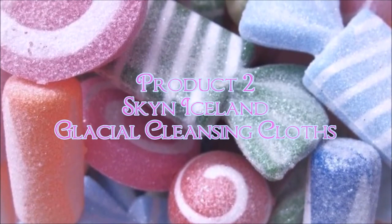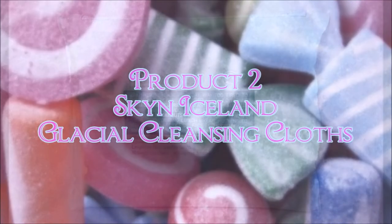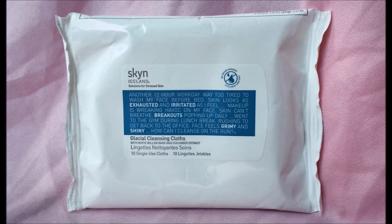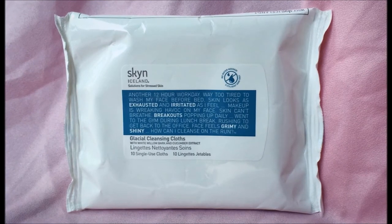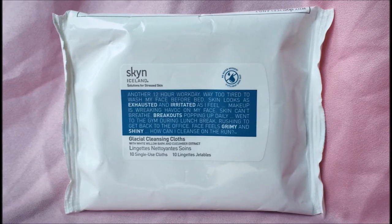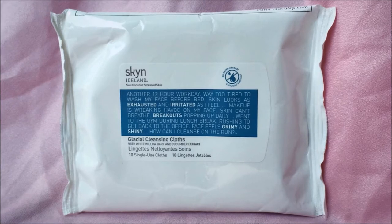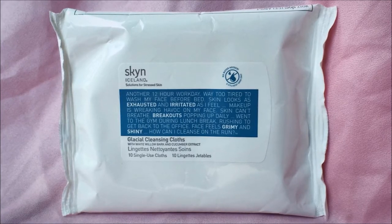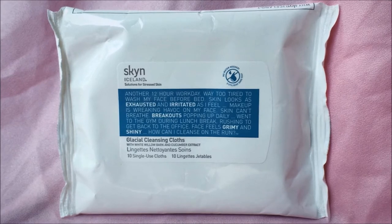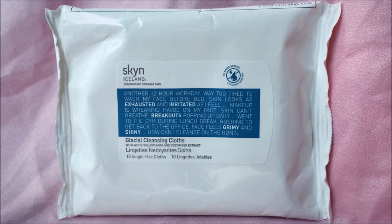Next, we have Skyn Iceland's Glacial Cleansing Cloths with White Willow Bark and Cucumber Extract. And here's what they have to say about it. When you're too tired to deal with the whole cleanser and washcloth routine, these on-the-go foaming cloths are the ultimate skin savior. Infused with Icelandic glacial waters and beneficial natural extracts, they sweep away makeup, dirt, and oil and other impurities while refreshing and soothing stressed skin. Best of all, there's no water required.